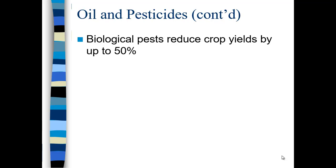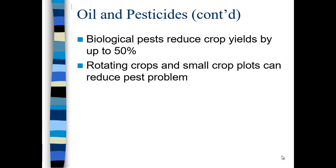We need some way to combat biological pests. Okay, I'm not saying that necessarily we need harsh chemicals, but pests do destroy crops, and they can reduce crop yields by 50%, which means less money for farmers, okay, and less food for consumers.